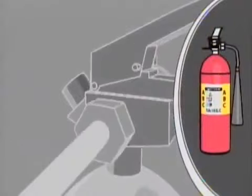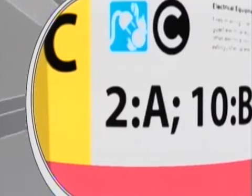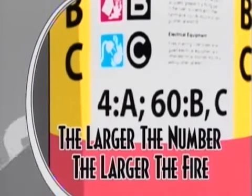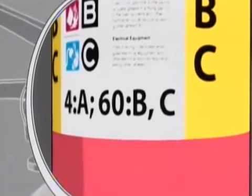In addition to the letter and picture symbols, fire extinguisher labels have numbers on them that tell the size of the fire the extinguisher can handle. The number with the letter A tells how much water or other extinguishing agent it holds. The number with the letter B tells approximately how many square feet of a flammable liquid fire the extinguisher will put out. The larger these two numbers are, the larger the fires they can be expected to put out. There is no number associated with the C on a label.